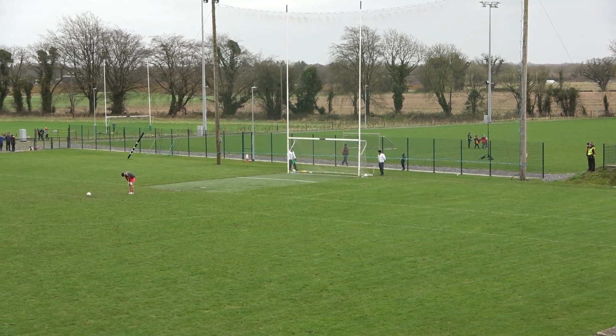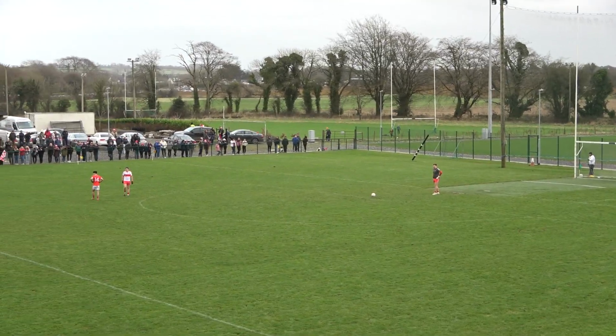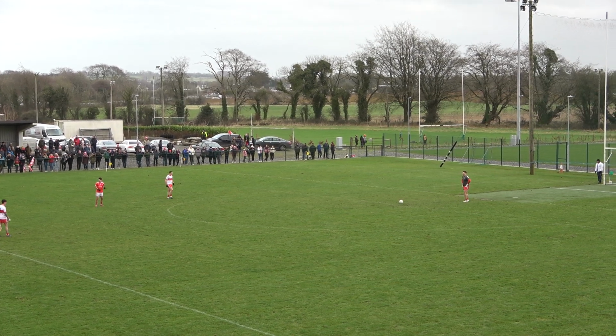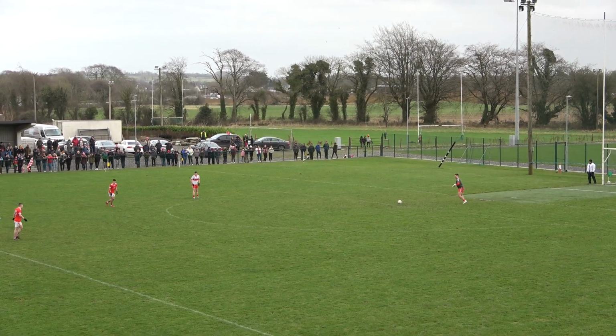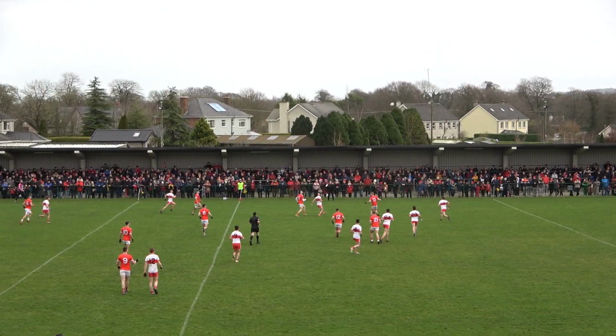The last 5 minutes have been a bit stop-start with the injuries and the substitutions. A little bit. I'm a bit perplexed as to where James Murray is actually playing, because he has come into the forwards. He's playing midfield. It's a funny position. He's gone in straight marking the number 10, Brian Murtagh.